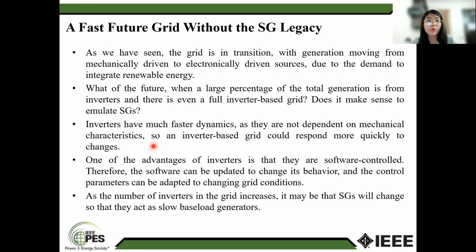Effect on future grid forming at the legislature. As we have seen, the grid is in transition, with generation moving from mechanically driven to electronically driven sources due to the attempt to integrate renewables. So, what is the future? When a large percentage of the total generation is from inverters, and there is even a 100 percent inverter-based grid, it makes sense to emulate the synchronous generator.